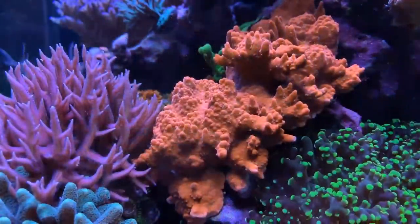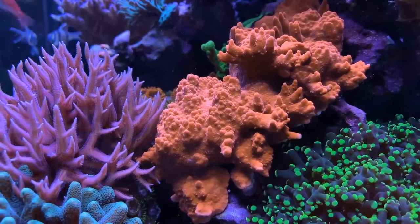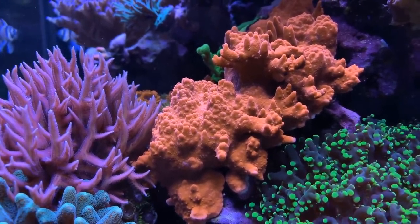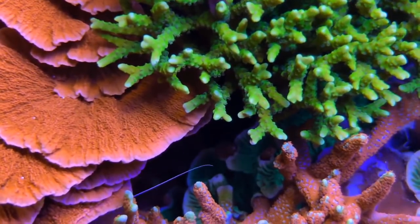I'm not super crazy about the blue look. And so to be able to pick corals that pop under that, as well as fluoresce when you have the blue going, really, really made me like this tank a whole lot more.